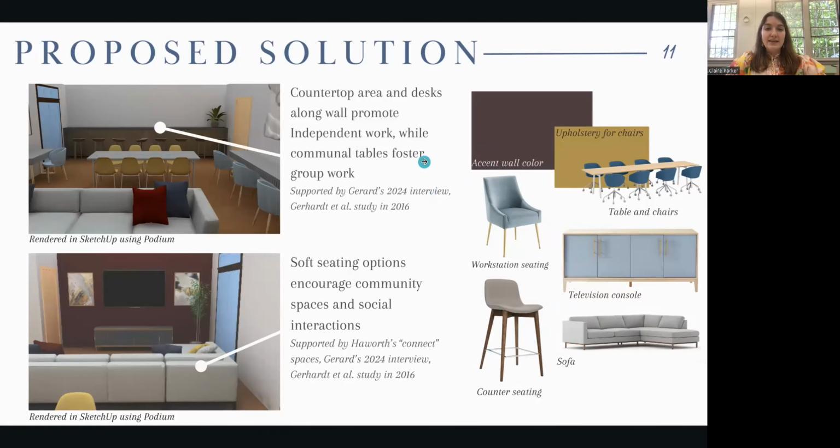Again, this countertop is here to promote independent work, and when I was looking into the Connect spaces from Haworth and talking about those different uses and what's included in those spaces, it talked a lot about soft seating. And then in Gerard's 2024 interview that I conducted with him, he really talked about how it's important to have a space where you feel comfortable with things like sofas.